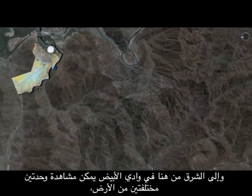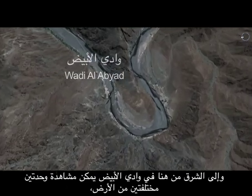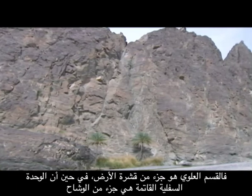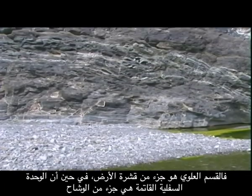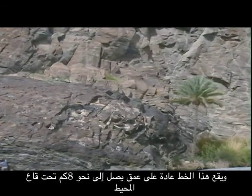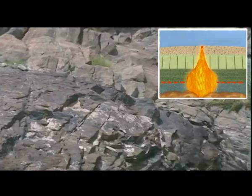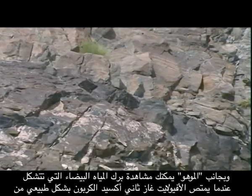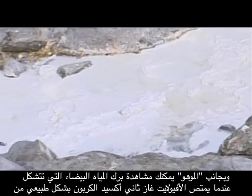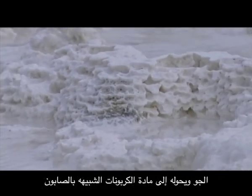East of here is Wadi Abyad. Two different units of the earth can be seen. The upper section is part of the Earth's crust, whereas the lower, darker unit is part of the mantle. The line that separates them is known as the Moho, which normally lies 8 kilometers under the ocean floor. Next to the Moho, you can see the white water pools formed as the ophiolite naturally traps CO2 from air, converting it to solid soap-like carbonates.